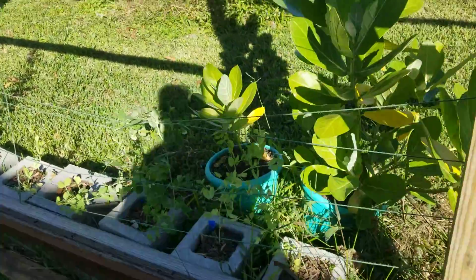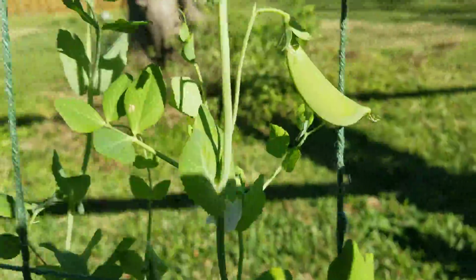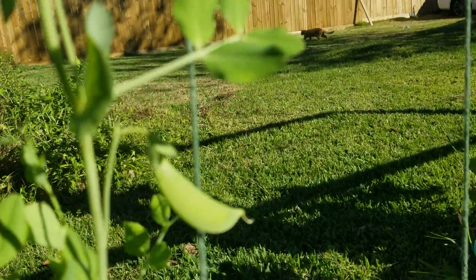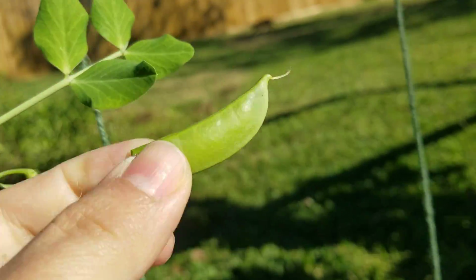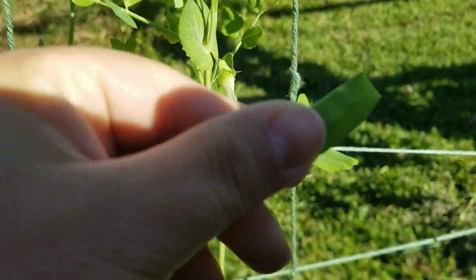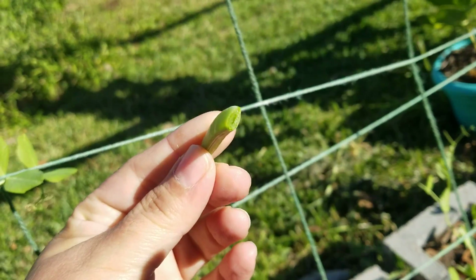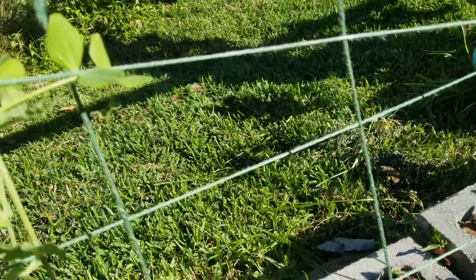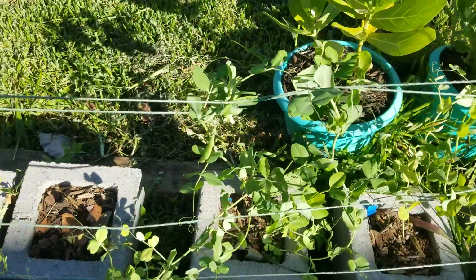And then here we've got some more peas. And look what we have here. These are sugar daddy peas. And peas that are ready to eat. Look at that. Yummy. Perfect for salads and stir fry.